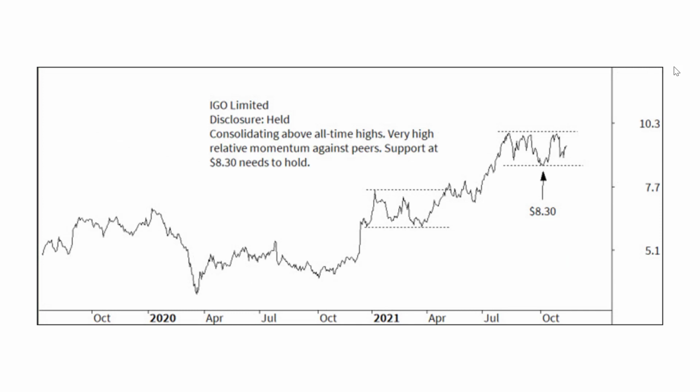IGO Limited, this is one I do hold. We've got this consolidation going on, and the most important piece of information here is that support at $8.30. We need to see that hold. The reason why I hold this stock, it's in my ASX momentum position, is one of momentum. It's got very, very strong relative momentum against other stocks in the ASX 100.